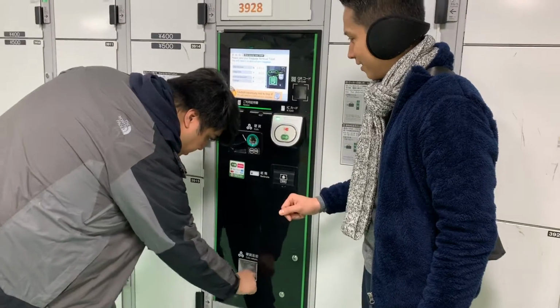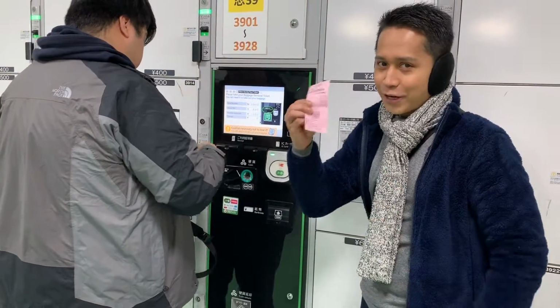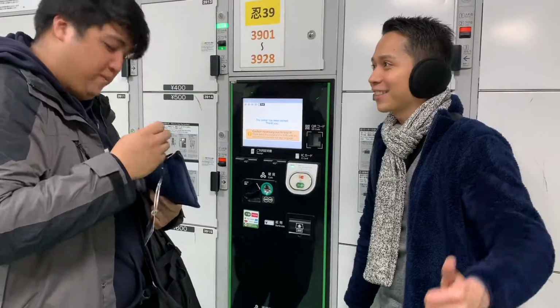Be sure to get your receipt. So this is the receipt when you take out your baggage. This is very important for us to get back our luggage. Yes. Done? Thank you.